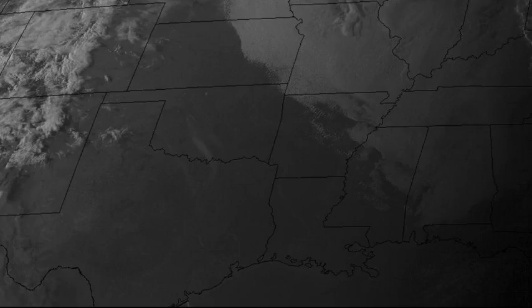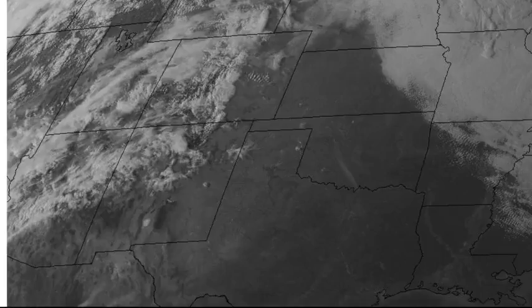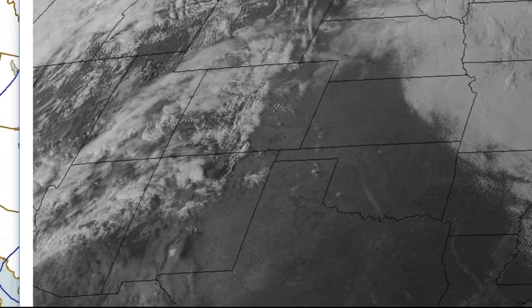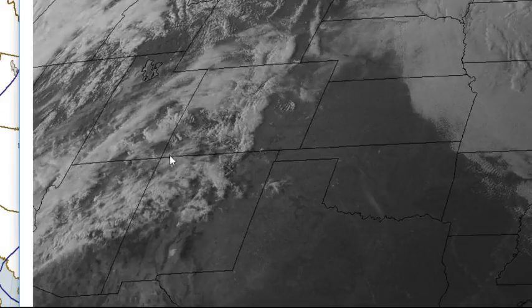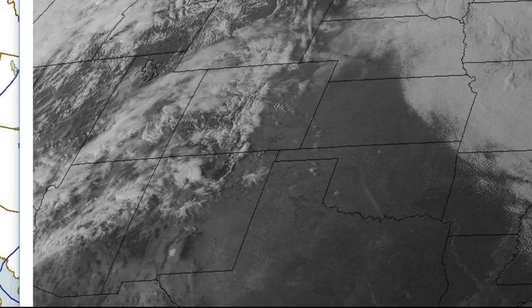I've also got the visible imagery. Figured I would check that out and see what things look like. Pretty devoid of clouds there in Texas. Picking up some of the cirrus and altocumulus across the Rockies there as the moisture starts working its way into the western U.S. Next storm system coming in.